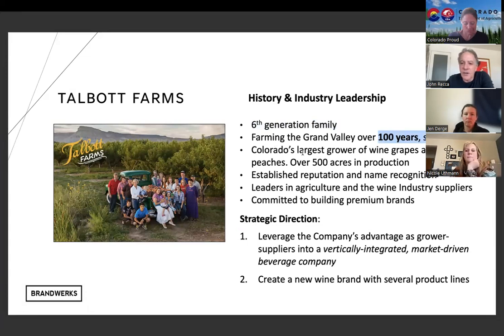They're the state's largest grower of wine grapes and Palisade peaches. They've got over 500 acres in production, and they work with local growers. They're really leaders in the industry, and they provide a lot of value to the local economy. They have a very established reputation and name recognition, and they are truly leaders. They're committed to building brands.